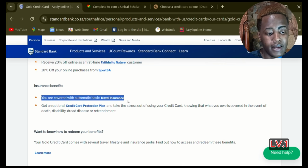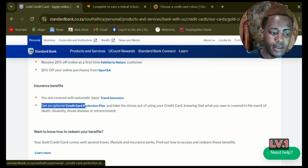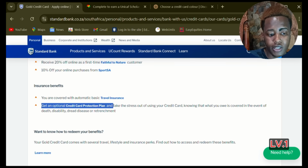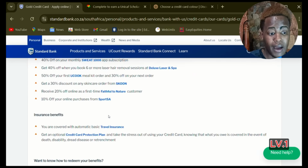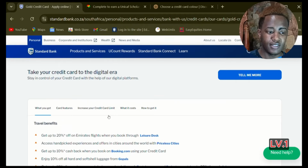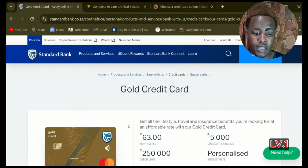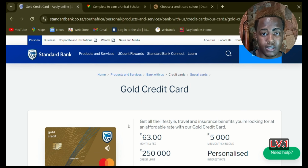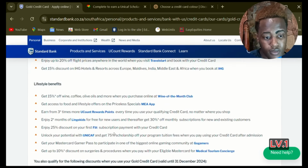And you also get automatic travel insurance with basic perks, obviously. And you can add a credit card protection plan. So far, I'm won over by the fact that there's a lot of perks, like a crazy amount of it, honestly. And for what you're getting, you're only paying a 63 rands monthly fee, and you also get the credit facility. This is a very helpful credit card, especially if you're a person who has all of these daily needs or extra perks. This is really great.